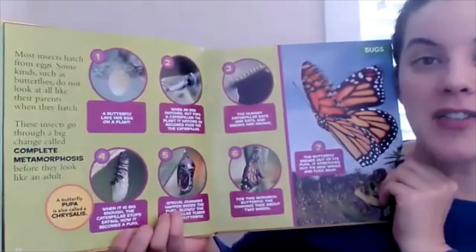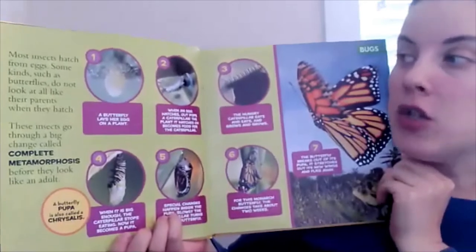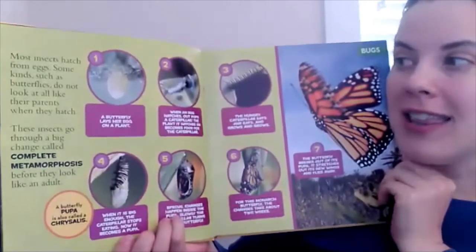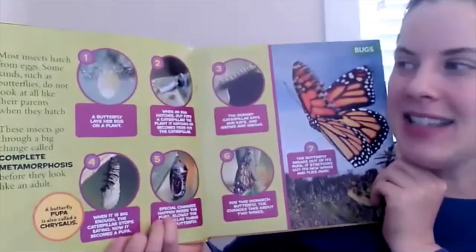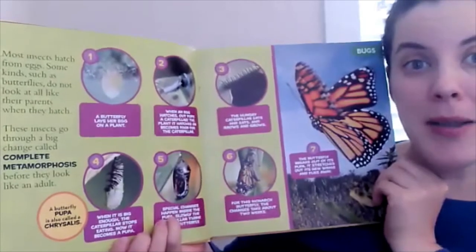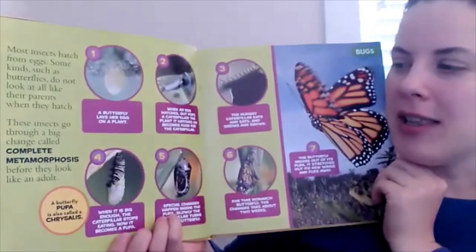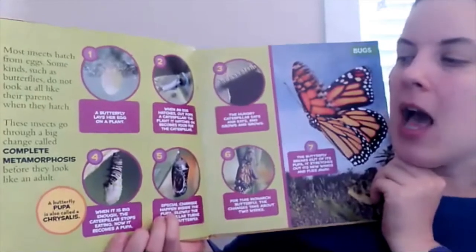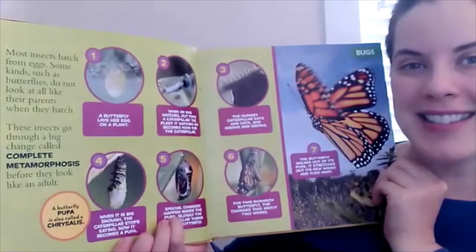Most insects hatch from eggs. Some kinds, such as butterflies, do not look at all like their parents when they hatch. These insects go through a big change called complete metamorphosis. Wow, that's a big word. Before they look like an adult. A butterfly pupa is also called a chrysalis.